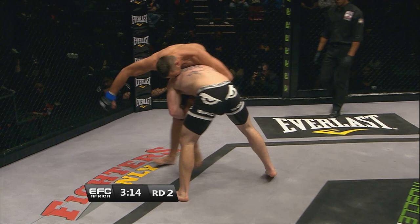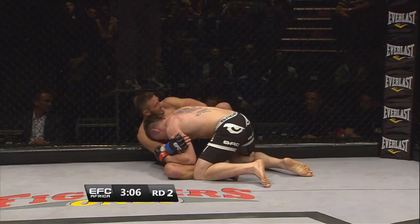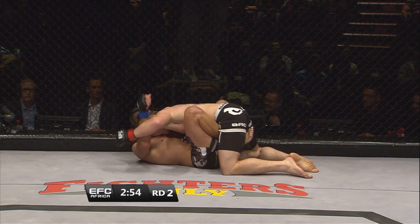Now he's got the double. Again, Van Heerden grabbing the fence momentarily. He's already been warned once. Next time the referee will take a point for that, and that's costly, especially in a title fight. Three rounds, Drotschie's got a lot of time to work here from top position. Danie's butterfly guard.